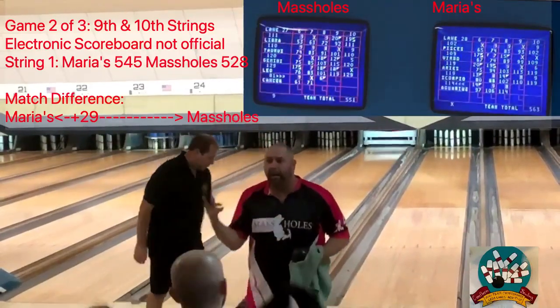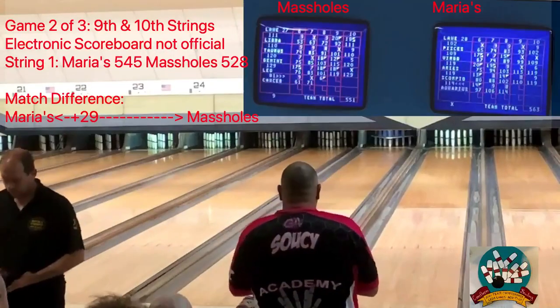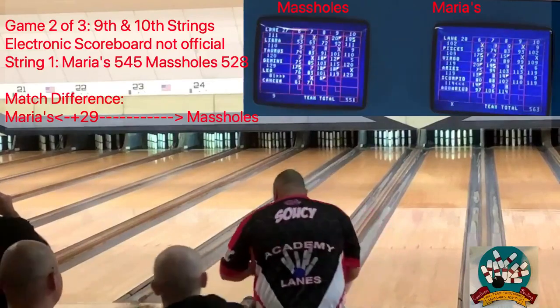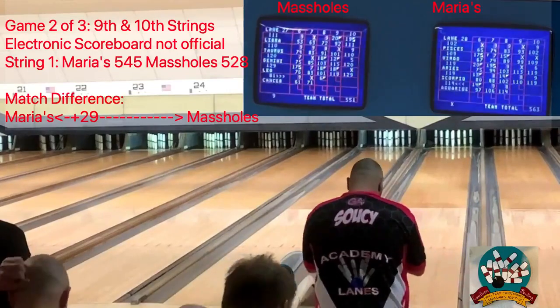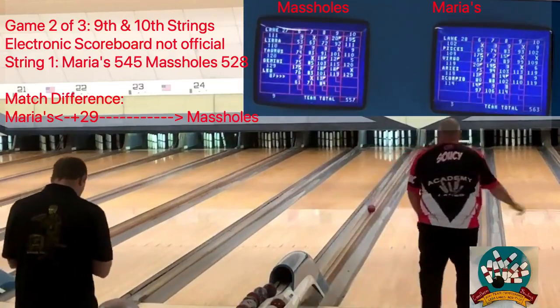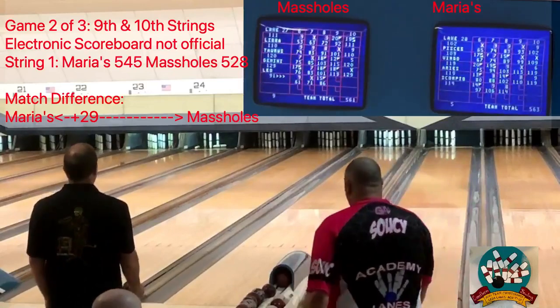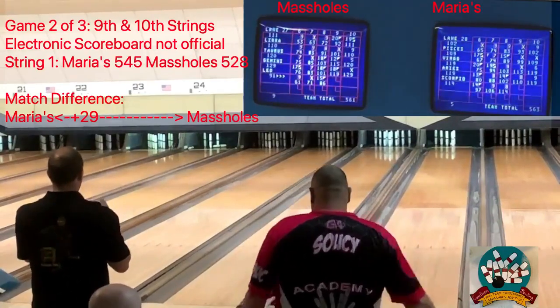They've gained 40 pins back from that 69, and they have a spare to work on here from that Soucy. What a comeback by Massholes. A couple of big comebacks in two matches today. We'll get the update on the other match in just a moment. Soucy on the spare. That's the four horsepin and the five behind the head pin. The five fill gives him 86 through eight.